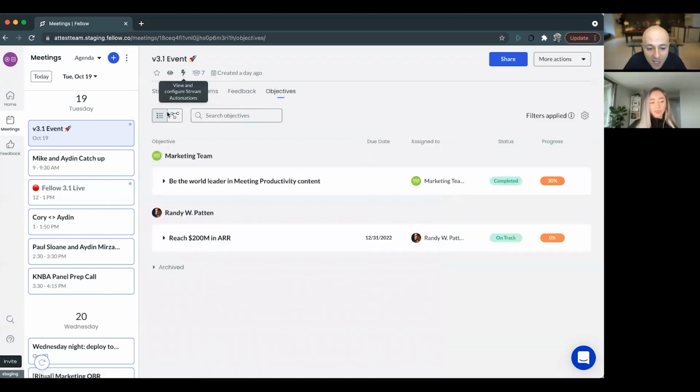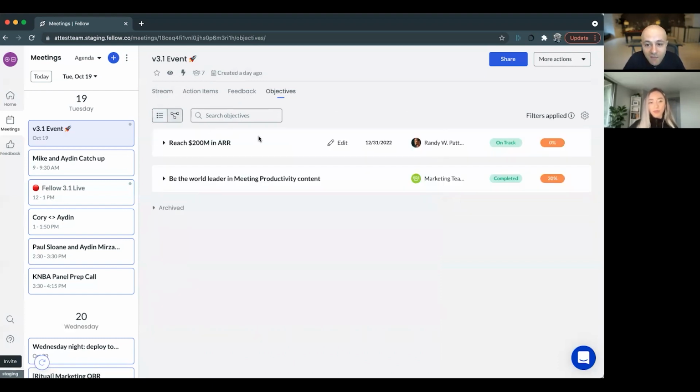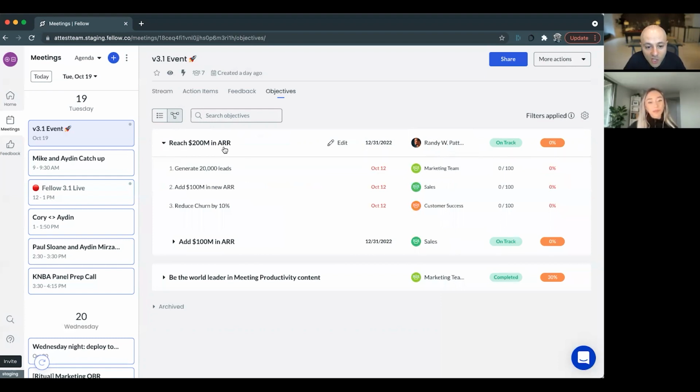And you can see that these are the objectives that have been added to this particular meeting. And there's this one objective, which is to reach $200 million in ARR. Seems like a pretty good target. And so when I click on this, now you get to see something really cool, which is, to achieve this target, what you need to do is you need to do this, this, and this, and each one is owned by a different team: the marketing, sales, and customer success team. And it seems that to get to this 200 million in ARR, there's also another concept, which is a sub-objective. We are following the OKR model, the objectives and key results model, for this goal setting.